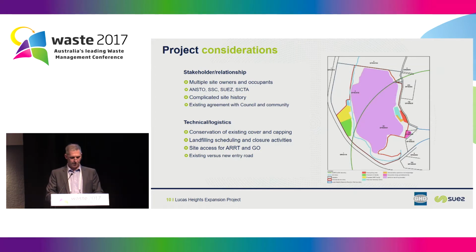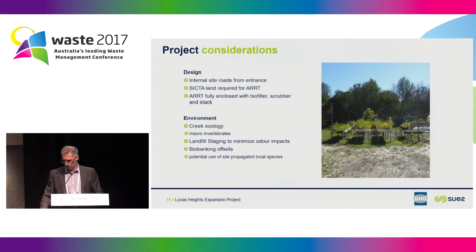I've talked about site access for those new facilities. At some point there was a look at whether there should be another entrance to the site. The road on the western side is actually an RMS road, 100 kilometres an hour, so there are certain complications with putting a new entrance there, which made that unviable in the end. Internal roads, Sutherland covered that. The AWT facility had to be fully enclosed. It's got a biofilter, a scrubber, and a stack to reduce the emissions.